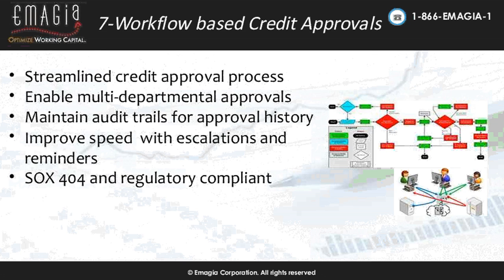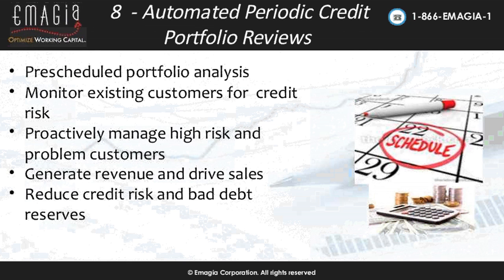I'll tell you, I would have loved to have had something like this. I found myself in a situation many years ago where a rogue person approved a gigantic credit limit, and it took us a very long time to figure out how it got through the system. If we had had this time and date stamp, if we had had these workflow approvals, we would have at least known how it had happened and probably could have stopped the order from actually shipping out the door. So really great for risk management, really great for regulatory compliance as well.